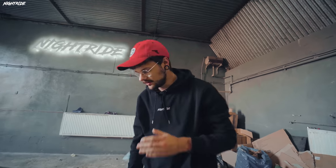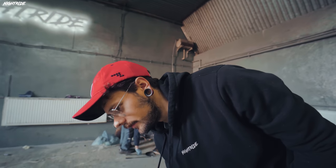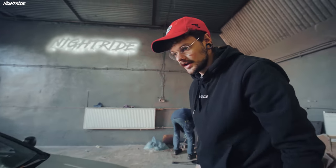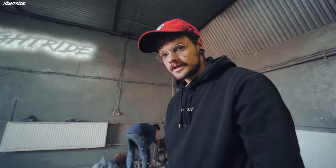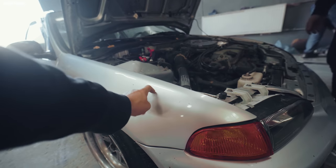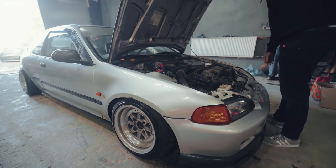Okay, so we actually kind of forgot that we have the new arches in the garage for like a few months already since we bought the Civic. And we thought we might as well replace them when we paint the car. So we're gonna start with changing those for new ones.